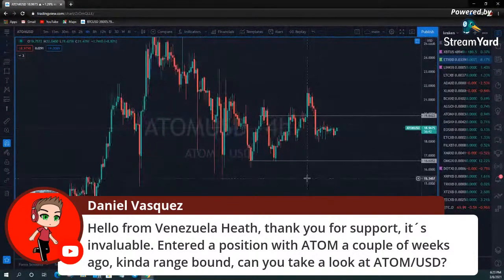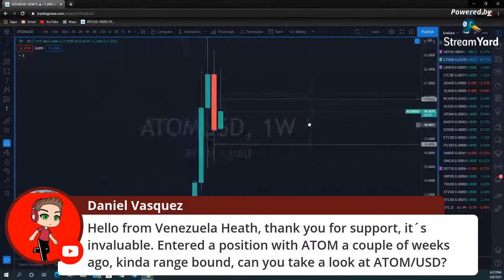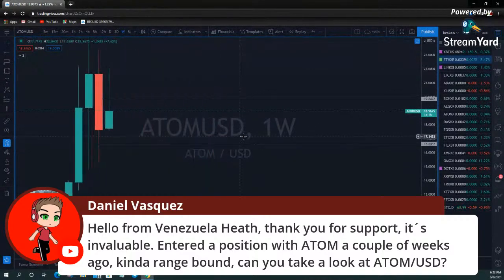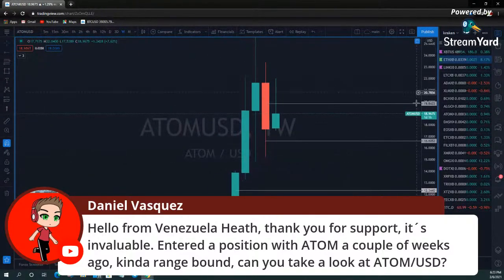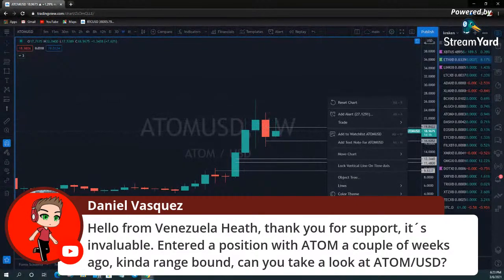I don't know where you entered. You said a couple weeks ago. Let's go look at the weekly. All right. So last week was red. So if you entered possibly here, maybe even down here somewhere. I don't like that weekly candle. Not this one. This one closed lower, but it's okay because that's your pullback. And you came up here and you tested this. This is your weekly resistance.